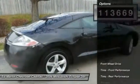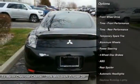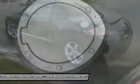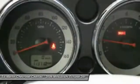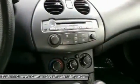Here are some of this vehicle's great options: traction control, keyless entry, anti-lock braking system, power steering, driver airbag, adjustable steering wheel, cruise control, floor mats, aluminum wheels, four-wheel disc brakes. Take this vehicle for a spin and see why so many shoppers are now proud owners.